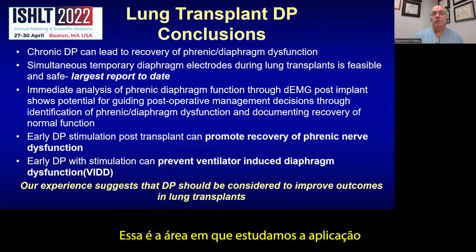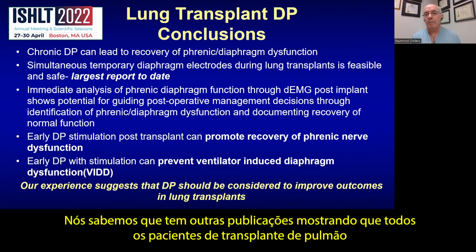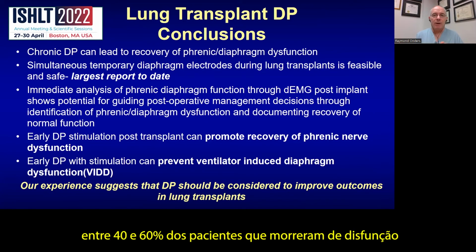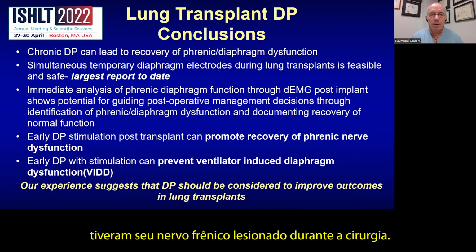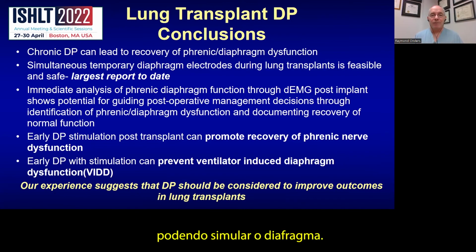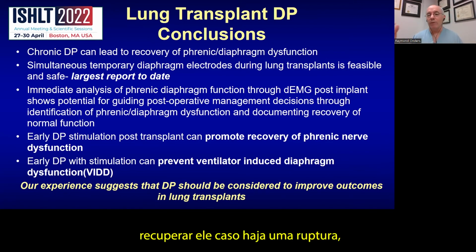And this is our lung transplant area that we looked at. I presented this at the International Society of Heart and Lung Transplant. All of our lung transplant patients, we now know, again, there's been other publications showing in these high-risk thoracic procedures that you can injure the phrenic nerve. We know if we study them prospectively, about 40 to 60% of patients will have diaphragm dysfunction because of an injured nerve during that operation. We showed that we could put these electrodes in during this operation. We could stimulate the diaphragm. We can analyze if there's an injured phrenic nerve, and we can promote recovery if there is, because all of our other data showed that we could do that.